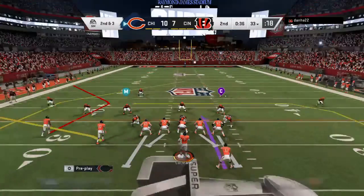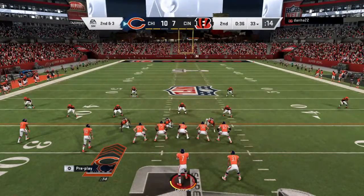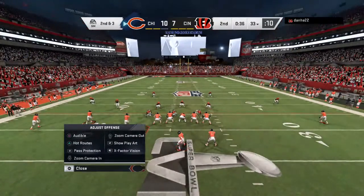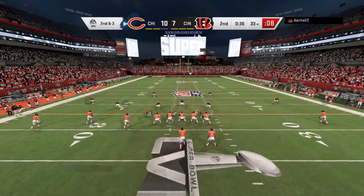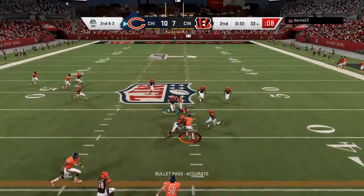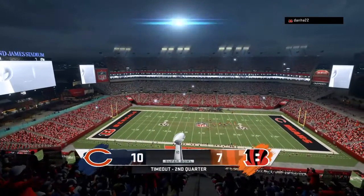A good run, got 7 on first. Here's 2nd and 3. Slam, slam, slam. SOS. Watch the end. 2nd and 3. To Connor on the check down, and he'll bring it up here to right at the 40-yard line.